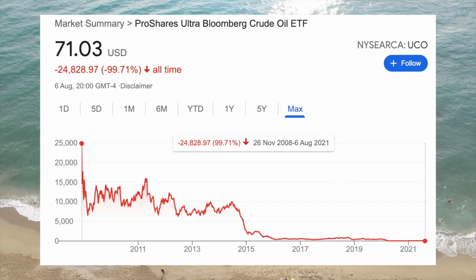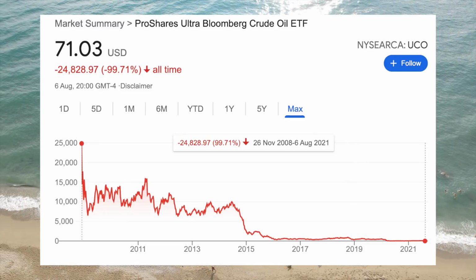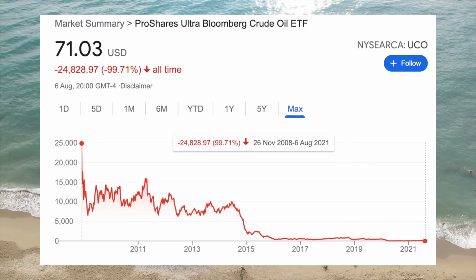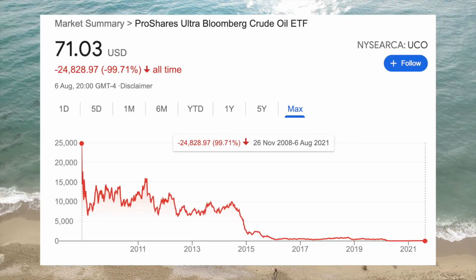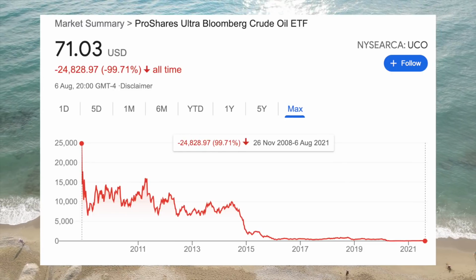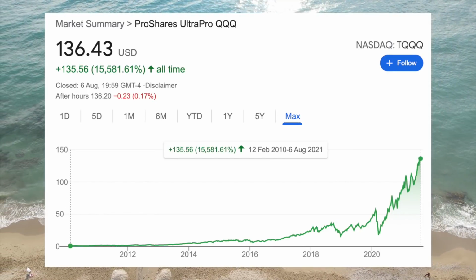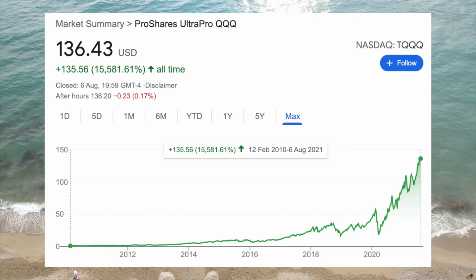Other commodity ETFs have had similarly lousy performance. The UCO Leveraged Oil ETF has lost 99.71% of its value since 2008. If you put in a $25,000 investment, it would have decayed to $71. So why is it the case that the leveraged stock market ETFs have done so well, while their commodity counterparts have been a complete disaster?